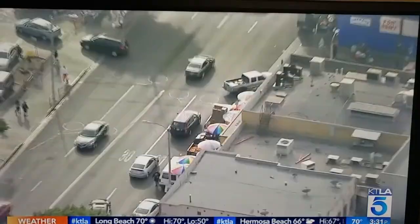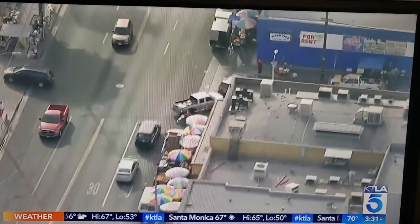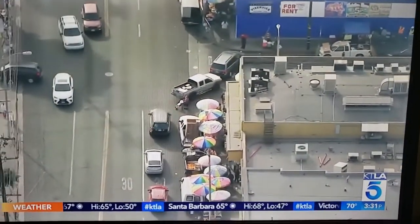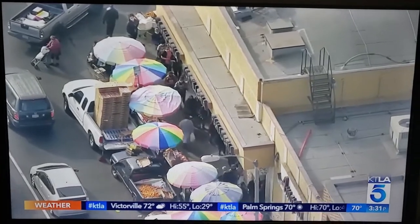And we can show you from Sky 5 another look. Long lines at their other store in Compton. One man told us he waited in line 2.5 hours this morning and waits every year because his tamales just wouldn't taste the same, he says. You hear that term secret sauce? Well, according to these shoppers, this masa or corn flour is the secret to perfect tamales.